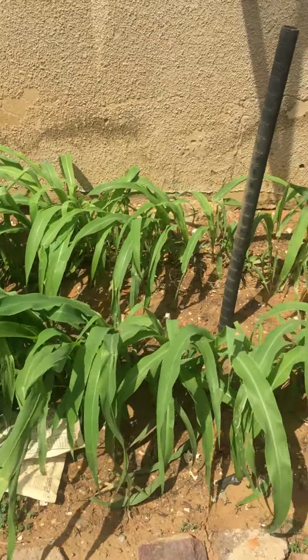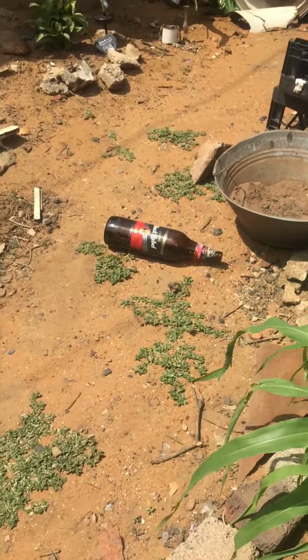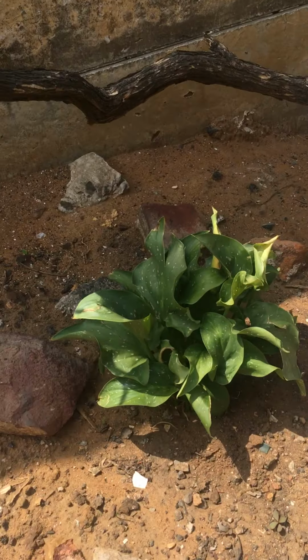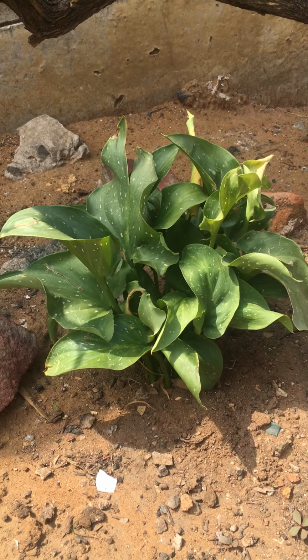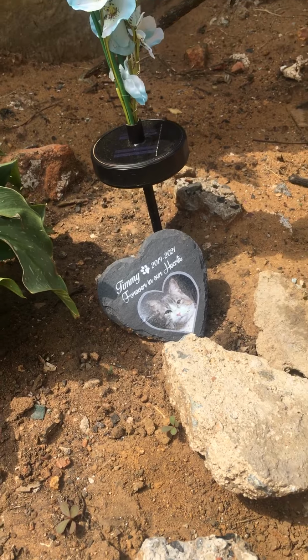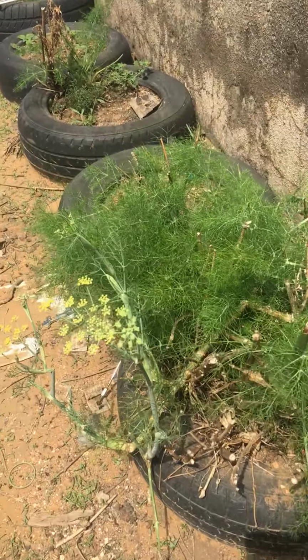I'm in a yard in Soweto, so more maize here, doing really well. It was a bit flattened when we had the hailstorm. This one is obviously very poisonous but very beautiful, not in flower at the moment. It's an arum lily, and that's on our little Timmy's grave there. And then I have more fennel here as well.